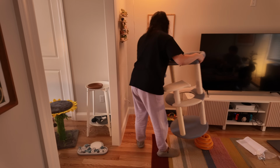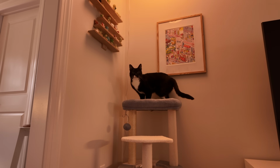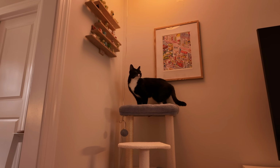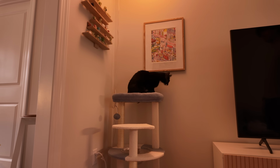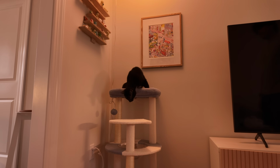Do you think they'll use this? Let's see if it's cute. Oh, it's kind of cute. Rover, new tree. Look at tree. You already have a huge one. Oh, I think he likes it. He's like, how do I get down from here?